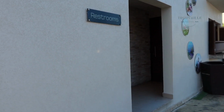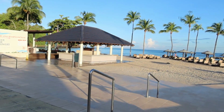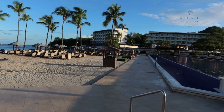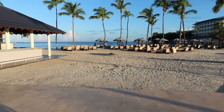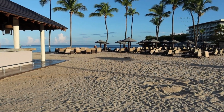If you need a bathroom while you're at the beach or some towels, this is where you'll come. Over here's another bar, and then more excursions. I was told that you are never more than like 20 feet away from a bar here. And here we are down at the beach.